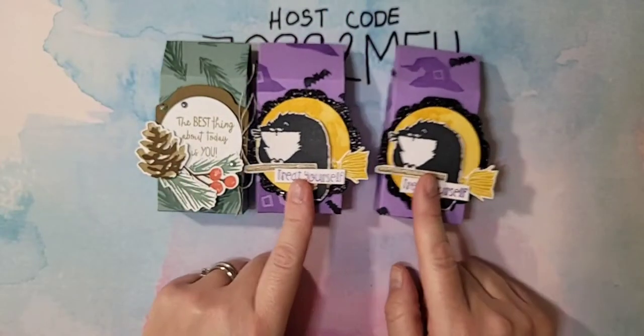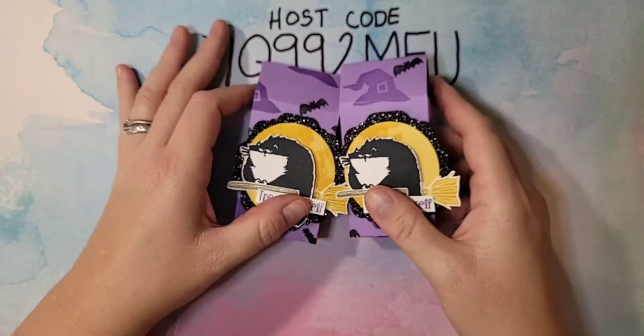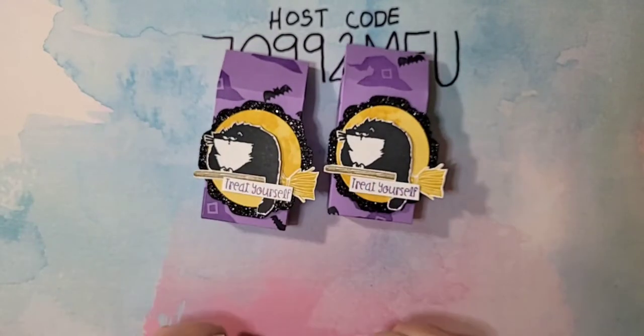I love this one for Halloween. So cute. So these would be great to hand out at work. I've made 20 of these little boxes. I'll be handing these out at my class this weekend.